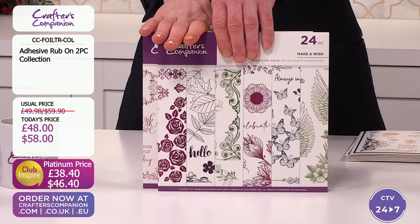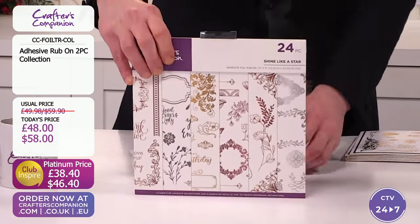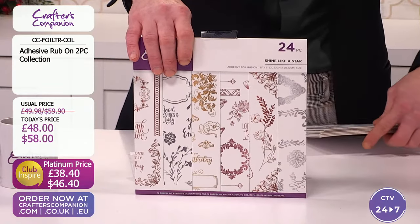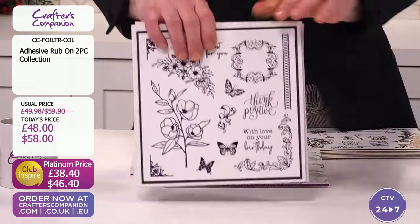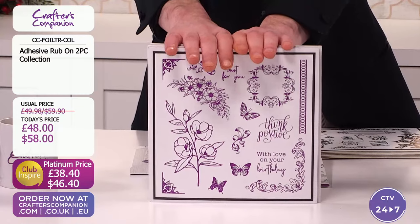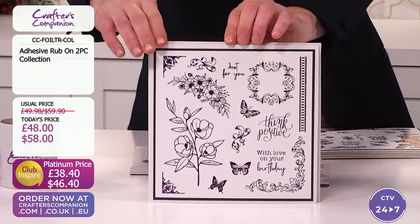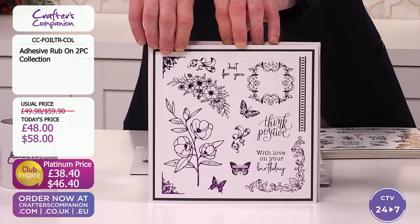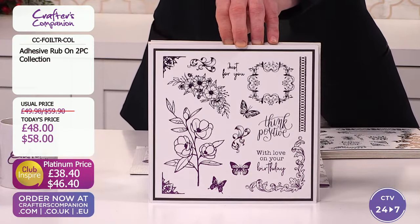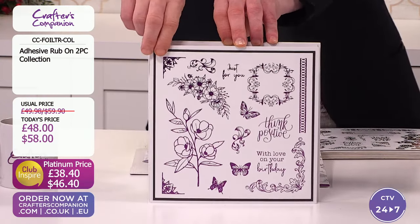£48 or $58. You've got a platinum price of £38.40 or $46.40. What you're going to get is all of these beautiful designs. You're going to get six designs, and then two sheets of each. I'm going to show you the boards. Now, the actual design is like an adhesive. You're going to peel it off, which Lily will show you in a moment, and then add the transfer foil. It's a cold foil technique.